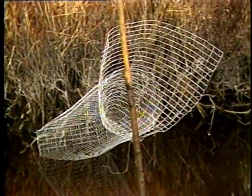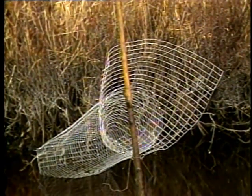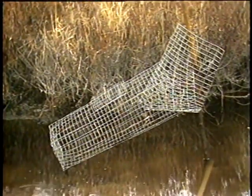Most traps for muskrats are set in the water. And here's another one, the submarine trap. Submarine traps are usually made of galvanized screening with a 2 to 3 centimeter square mesh. This model has only one opening. Place the trap in the water at an angle.